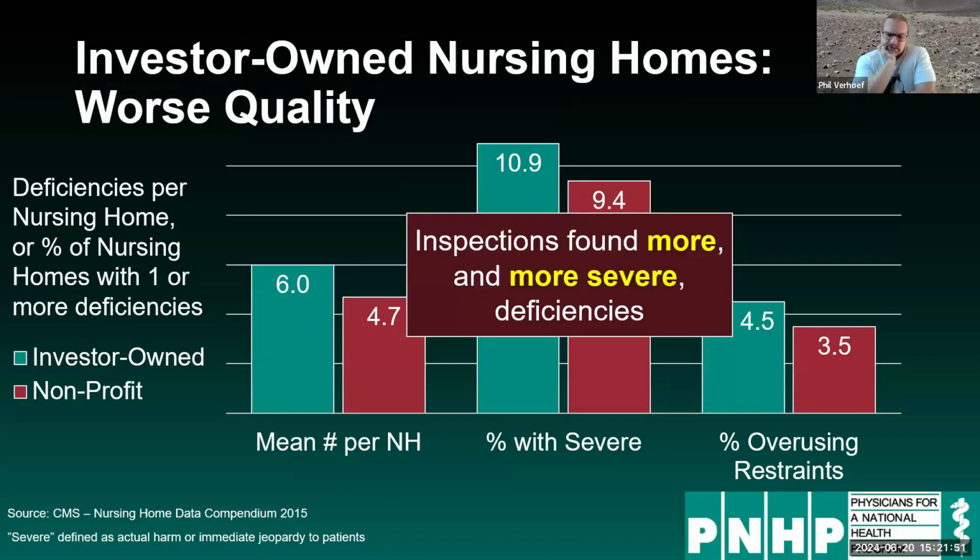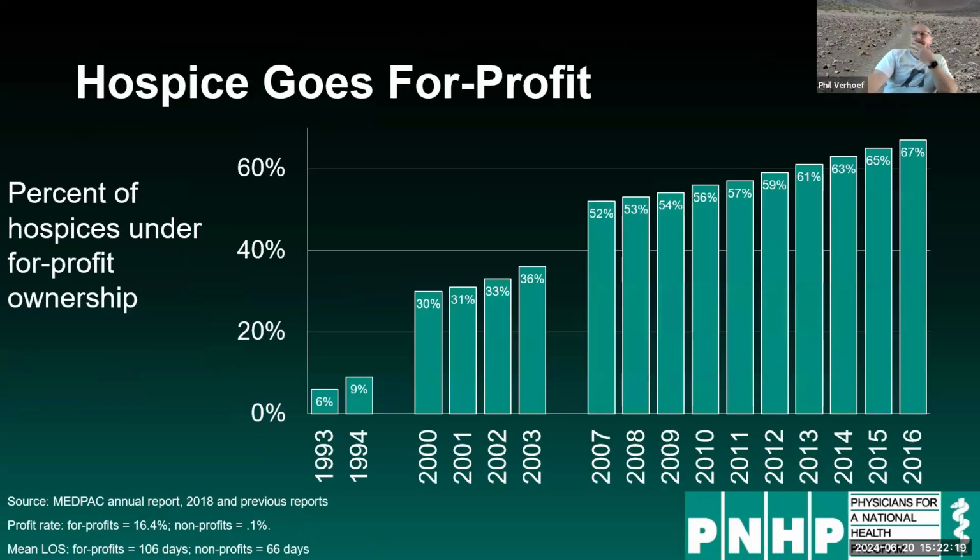And when you look at investor-owned nursing homes, there is clear evidence that they provide lower quality care. And again, this is like the number of deficiencies that Jayco finds when they come in and do their monitoring, much more likely to find deficiencies in for-profit nursing homes. Because again, you're going to skimp on care, you're going to skimp on services because that costs you more and eats into your profit margin.